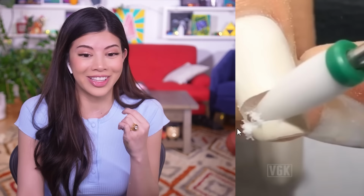So this one kind of makes me sick, okay? So they're taking the nail off. I can't. It's not hurting the person, but the nail drill, I can't. It's so weird. That's so weird!